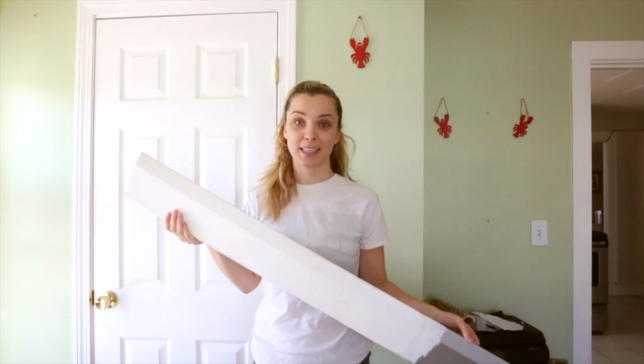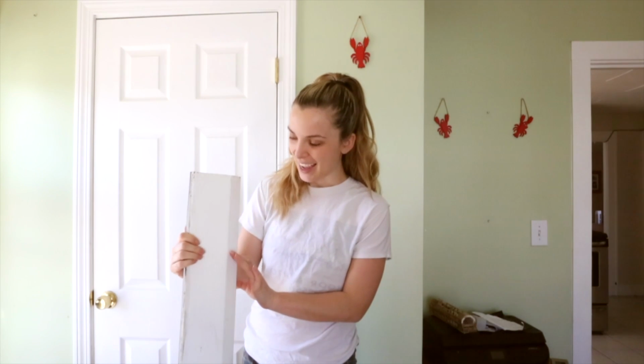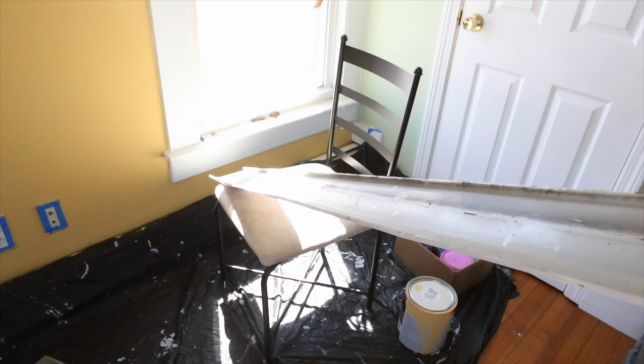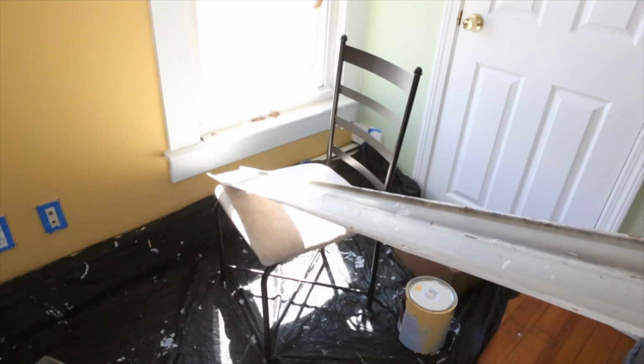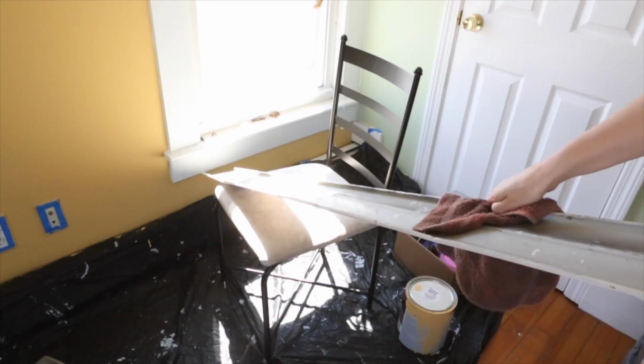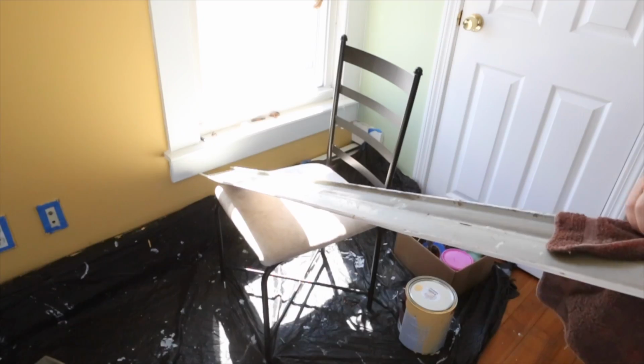So this is part of the baseboard heaters, which are unfortunately ugly, but they keep me warm. I think it's gonna make a big difference if I touch up the white paint on these a little bit. I have 2 cans of white spray paint that has just been kicking around, so I'm gonna use that to freshen up these baseboard heaters. The dust in these things is so gross. Take this as an opportunity to do a little spring cleaning. Ready for this dust action? I don't know if you can see that.